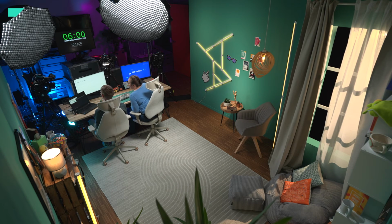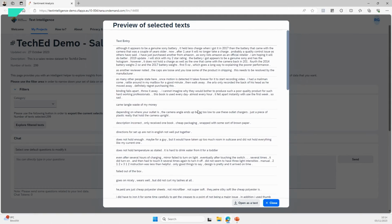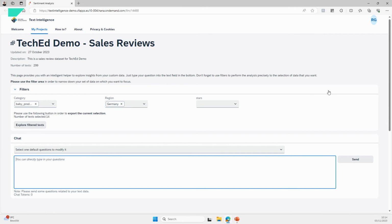And we refresh the page because we loaded it previously for you guys. Now we have here some publicly available data. It's Amazon product reviews. We've loaded this already. And in this data now, we are selecting, for instance, baby products, and we're selecting for Germany. Sorry, we didn't have any reviews from India yet. But let's see what are the main 3 topics that people were discussing.